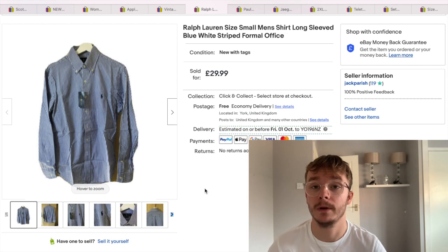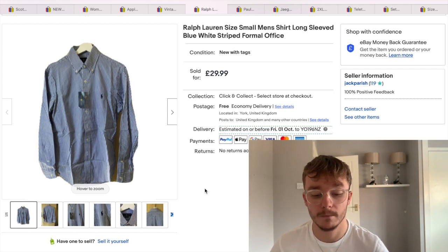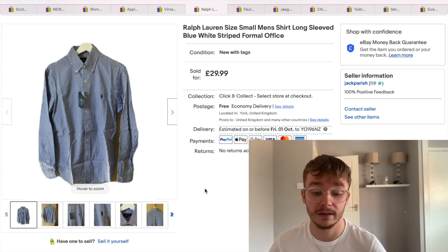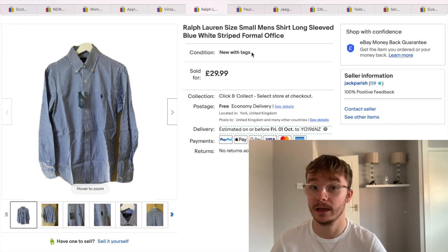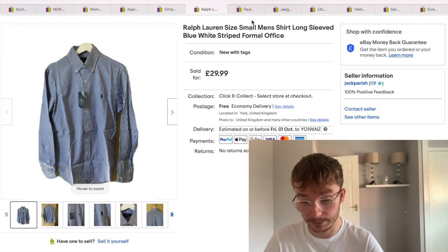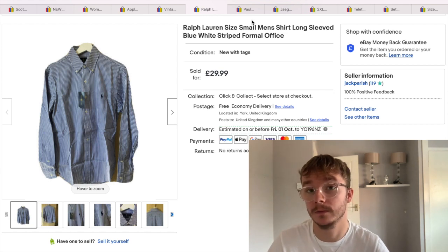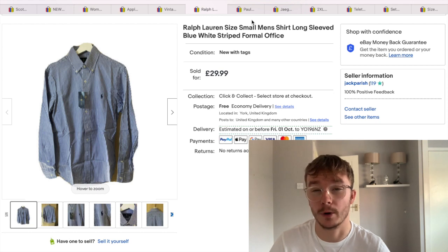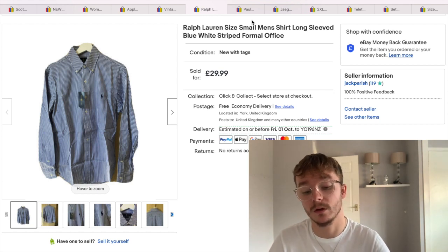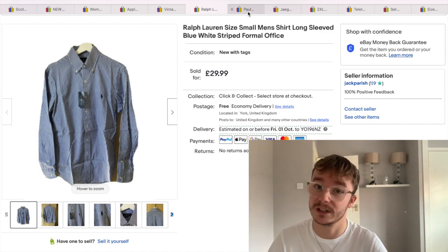So not a huge profit margin, but that had been sat in my wardrobe for over 3 years. And so in my eyes, it no longer owed me anything, and it was 30 quid I was happy to have in my bank account, obviously before fees. And with this one, I offered free postage to make it more enticing. Ralph Lauren's quite a popular brand on eBay. I do believe there's a lot of fake Ralph Lauren on eBay, and they're all offering free shipping. So I thought if I offer free shipping too, it just makes it a bit more enticing.